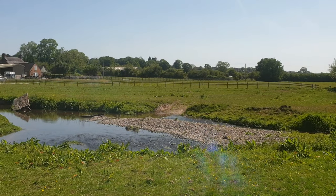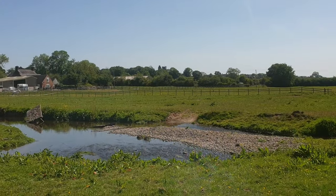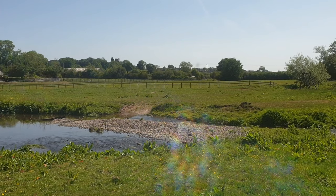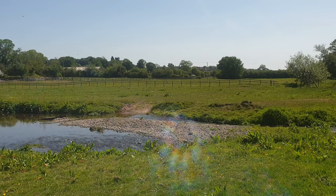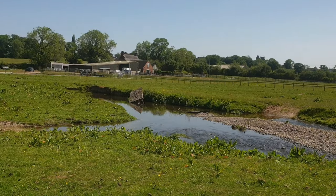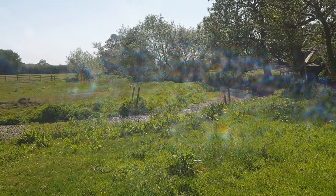And that church over there has got a medieval structure within it. And we're not far away from Roman sites as well, and I mean very close to a garrison and a township.